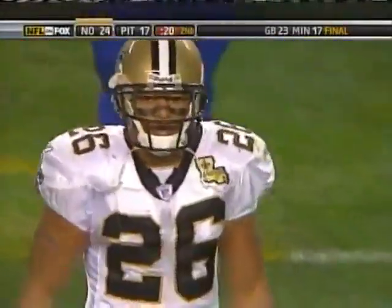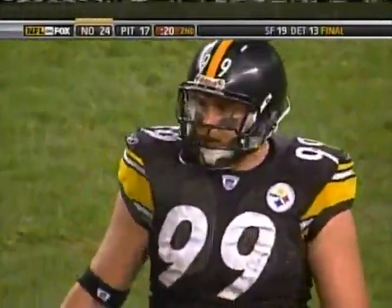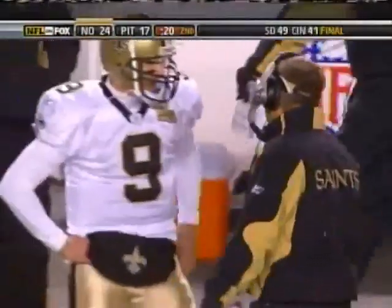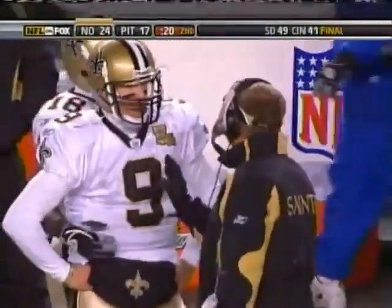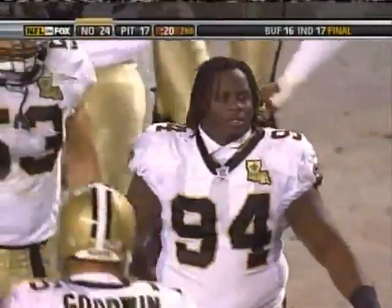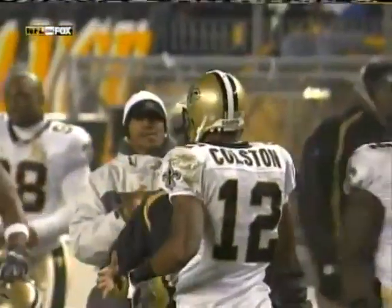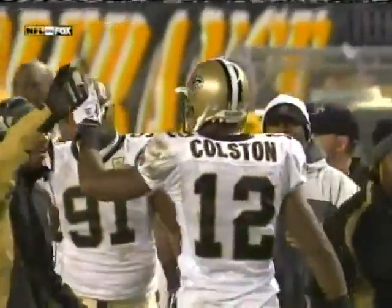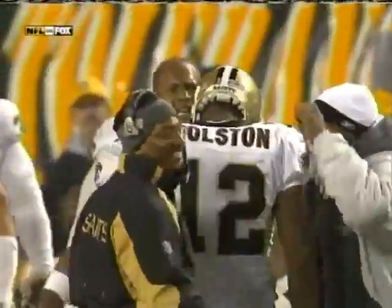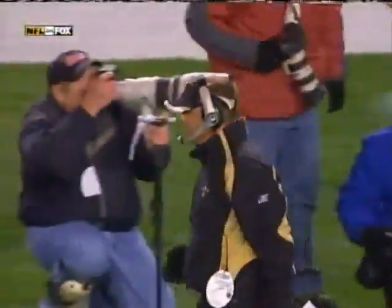Sean Payton brought his team here ready to play, and after getting that right cross across the chin early in a 14-0 Steeler lead, for the most part, it's been New Orleans ever since. Well, you can just see the confidence of this Saints offense, and they were confident coming into the game. But the way that they've played here in this first half, you can just see the maturation of a guy like Marques Colston. Each week he continually gets better.